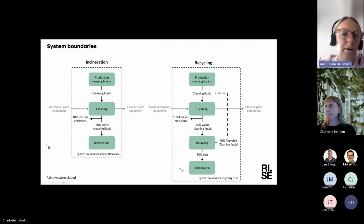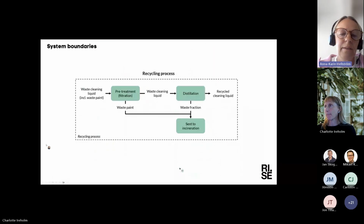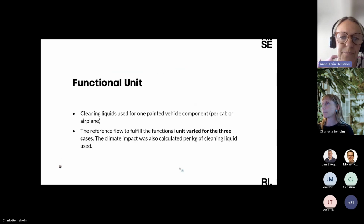So the next one, Charlotte. Thanks. And the recycling process that was used was presented by Sir Kim earlier. So the waste cleaning liquid was first filtered to remove the paint or the solid part, which was sent to incineration. And then the liquid was distilled and the recycled cleaning liquid was sent back to the user.